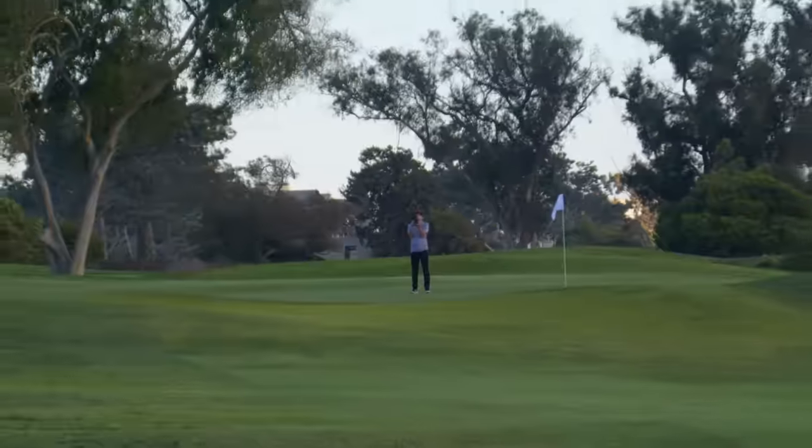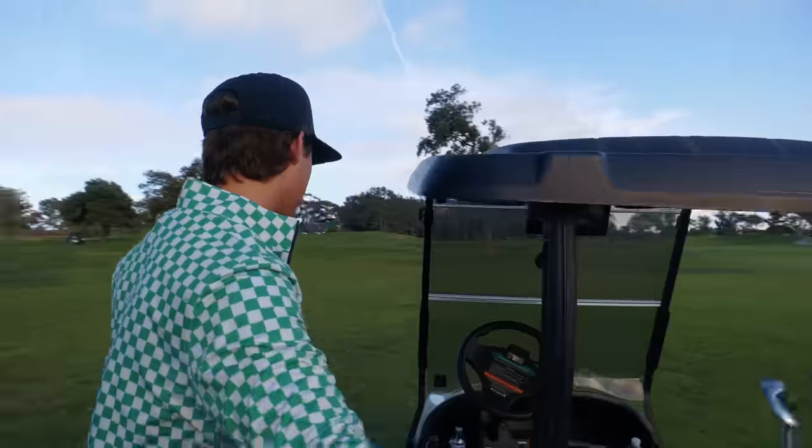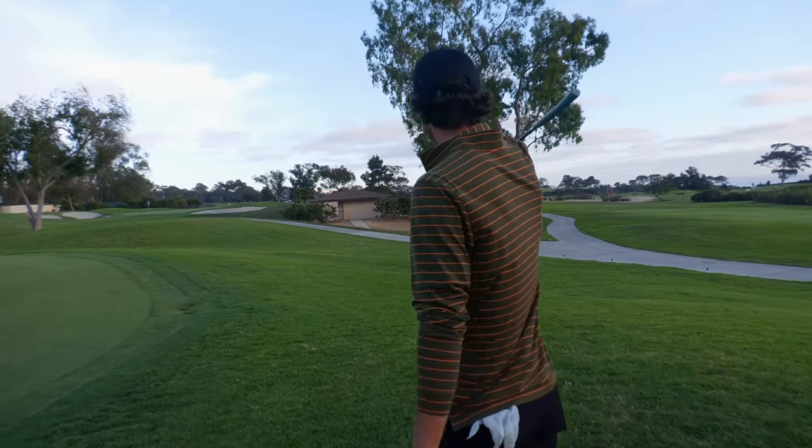4! You're just short. I think that was the right club. Caught it a little high on the face. No, I hit middle. I'm on the green. I thought I was like down there.